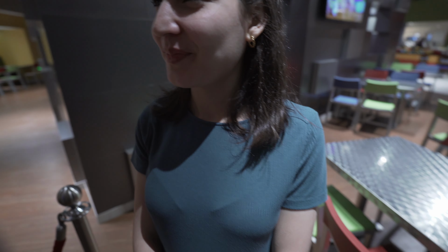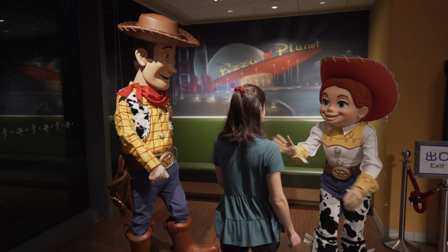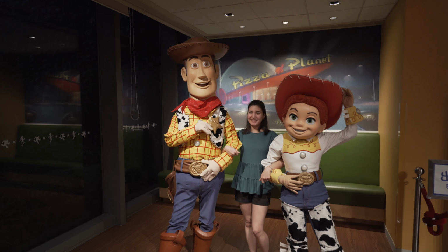How do you feel about meeting Woody and Jessie? They're cute. We'll see. They seem kind of friendly. Yeah, Andrea's a bit more shy, but I'm the one holding the camera, so she'll have to interact with him a bit more. We'll see how it goes. One, two, three. I got shy.